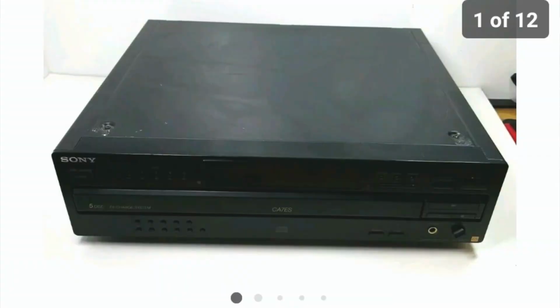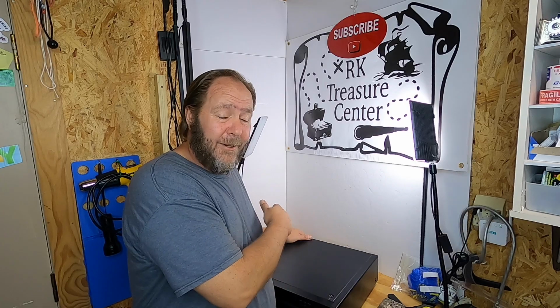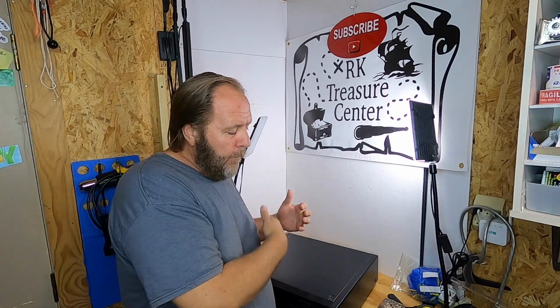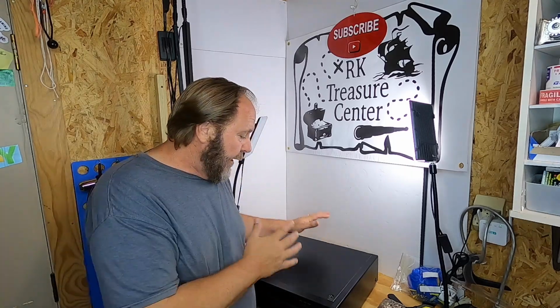And it'll wrap up real simple because I listed it as parts only, not working. So it's going to go out as something real easy to wrap up. Just got to box it up so it doesn't get damaged more. A little styrofoam around it, maybe a little bubble wrap around it, throw it in the box, take it to the UPS store, and it'll mail out for a good price. That's what I do with these.